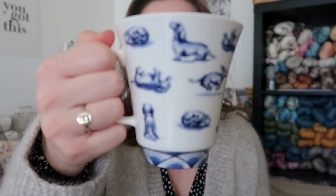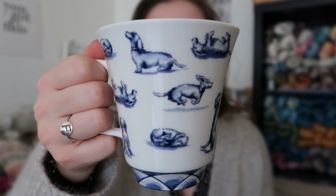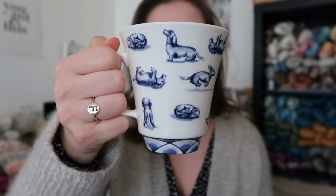Tea. I'm drinking some tea. Get something cozy to drink if you want, or to eat, or whatever time it is for you. Look at this mug that I have. I got this one for Christmas from my boyfriend. If you don't know, I love dogs, but specifically Dachshunds. I'm obsessed with Dachshunds, with sausage dogs. I really want sausage dogs eventually, hopefully this year. So yeah, this is a really cute mug.